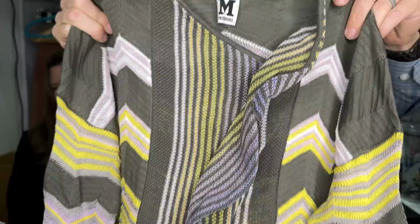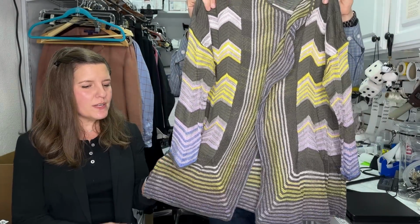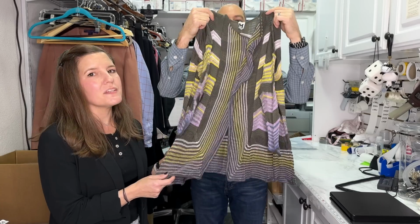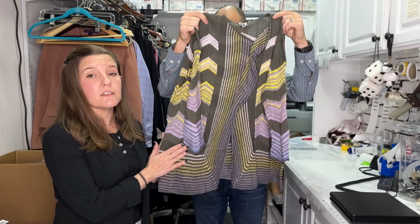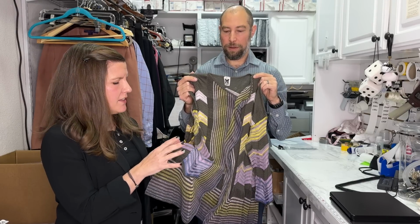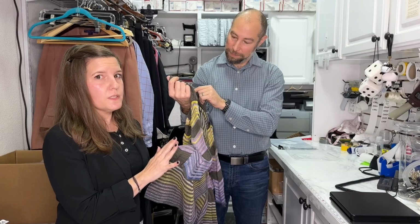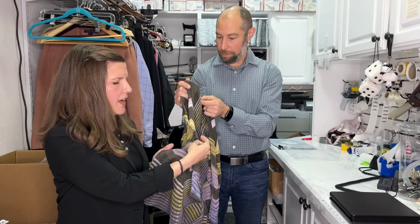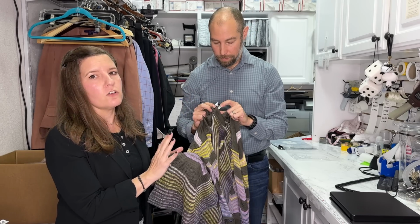There you go. And this is the classic Missoni chevron. It is so nice. This knit feels phenomenal. You can tell the difference. There's the Missoni for Target cardigan that you will find at the thrift. It looks almost identical to this, but the colors are more bright and a little bit garish. These colors are very unique: the chartreuse with this green gray and then the lavender. It's a very high-end color palette to my eye.